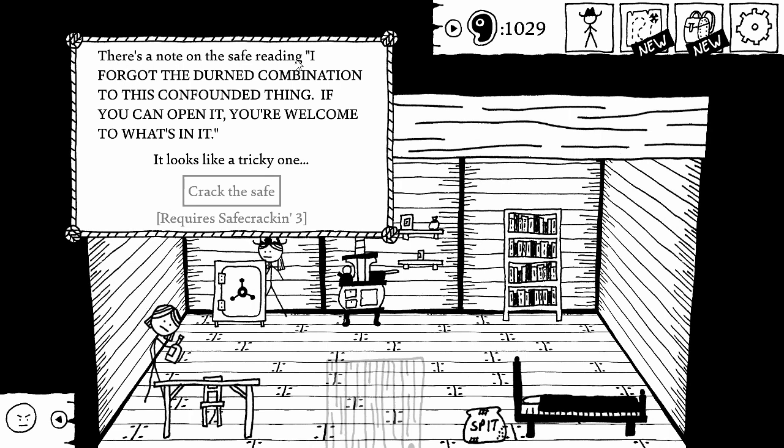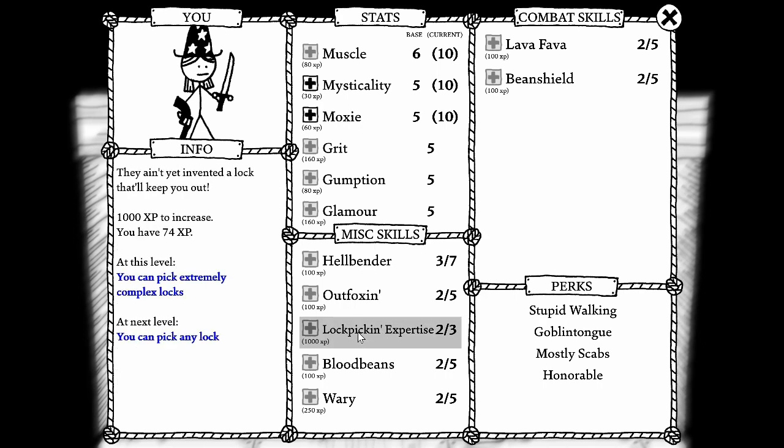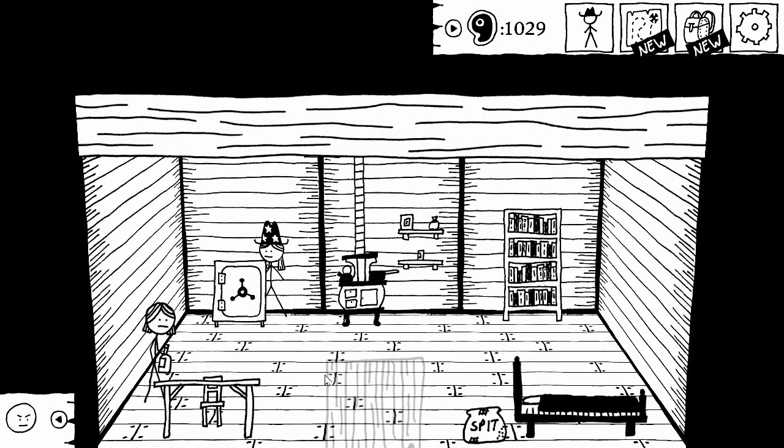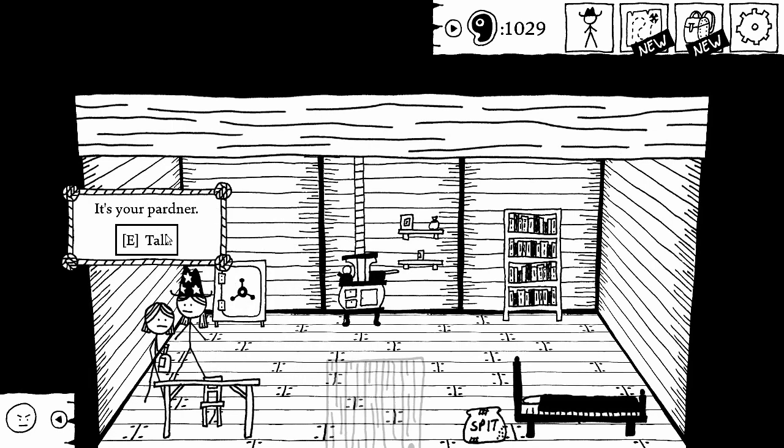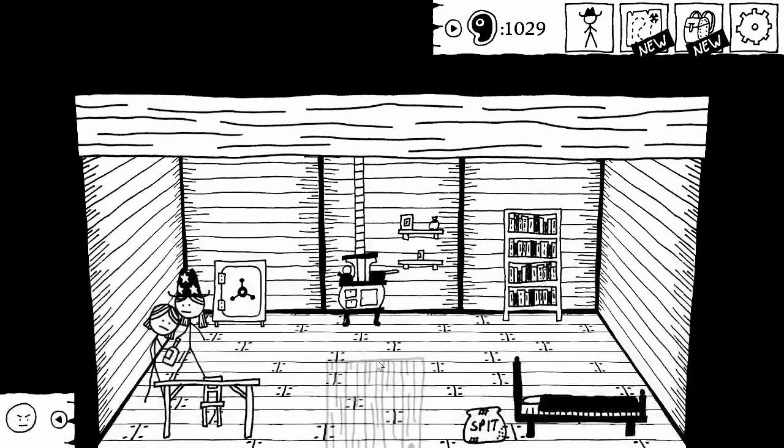There's a note on the safe reading, I forgot the darned combination to this confounded thing. If you can open it, you're welcome to what's in it. Looks like a tricky one. Safe cracking. Oh. I mean, is that like a perk or a skill? Okay. Can't say I hold with breaking in and looting a fellow's place. Nah. Look at all the dust over everything. The guy checked out ages ago. Well, if you say so, I do.